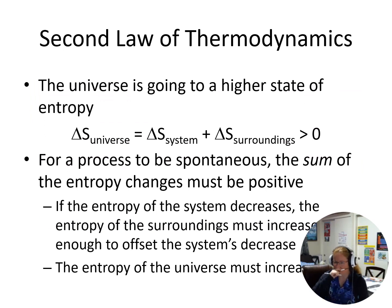Now, when we think about how everything is reacting, when reactions go, they want to go to a state of higher entropy. So, not all reactions are spontaneous. They don't always happen for no reason. But other times we pour things together and boom, they react, because what we're looking for is a higher state of entropy. And so, what we need is the sum of the entropy changes must be positive. So, our second law of thermodynamics says the universe is going to a higher state of entropy.